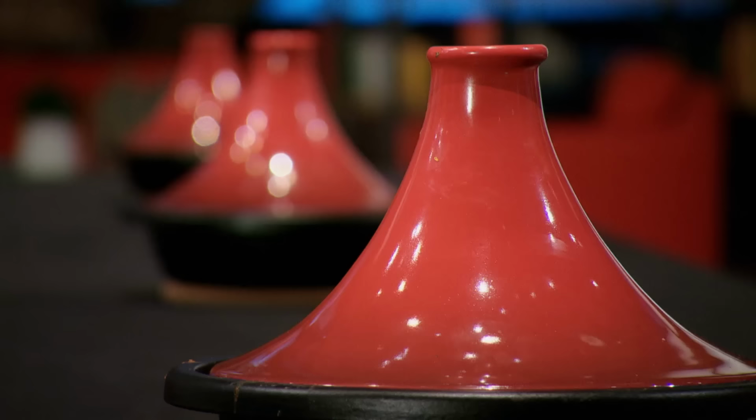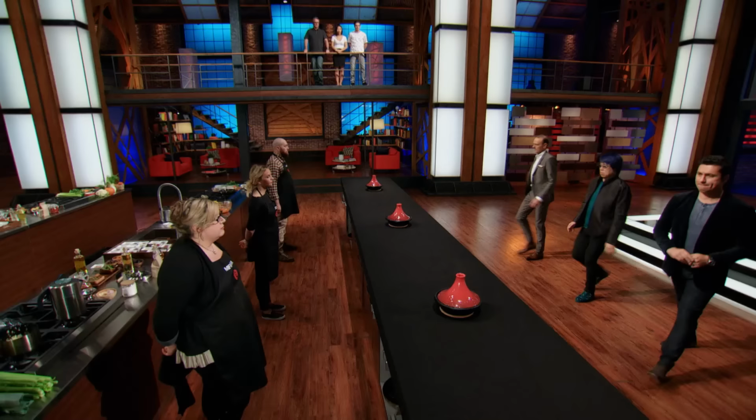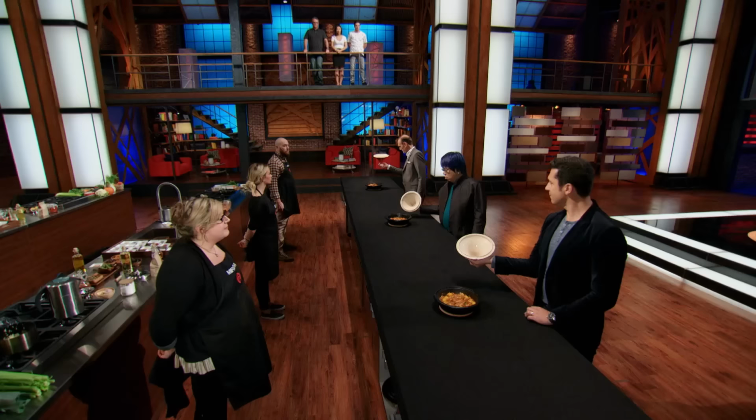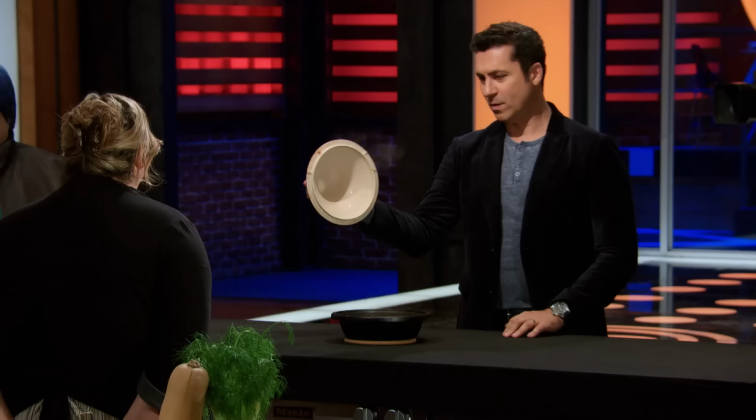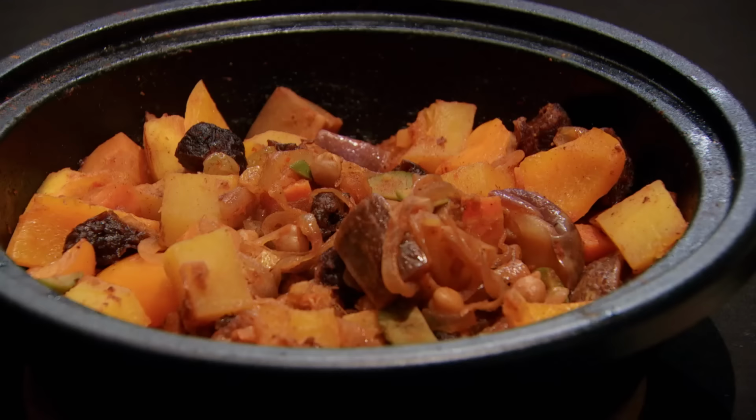So, home cooks, the hot air trapped in your tagine vessels is still circulating. So to make sure that all your tagines stop cooking at exactly the same time, we're gonna release that steam. Wow. Chef Claudio lifts up my tagine lid and this incredible aroma comes my way. Wow, that smells really good. I'm getting a nice, earthy, cinnamon aroma. I'm feeling confident at this point.